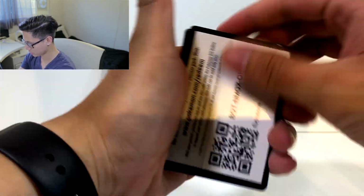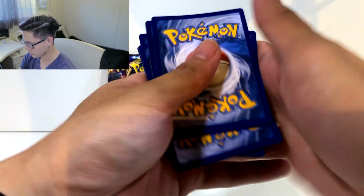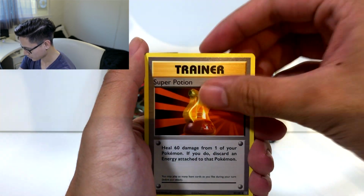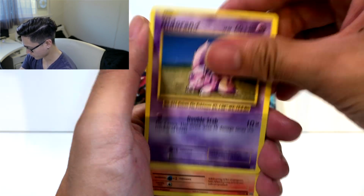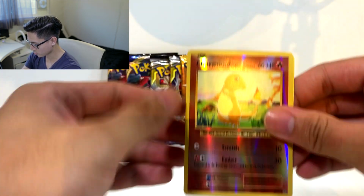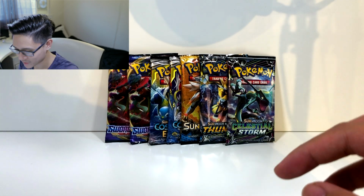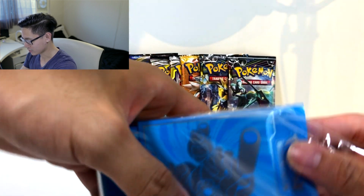Ba-bam. Code card. And we got 3 from the back. Alright, let's check it out. Professor Oak's Hint. Nidorino. Super Potion. Pikachu. Ponyta. Nidoran, Vulpix, Energy, ooh, Charmander Reverse, and a Starmie. Ooh, I'm liking this Charmander. This one needs a sleeve, you guys. This one. We got the Evolutions Mega Blastoise sleeves.